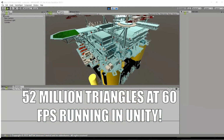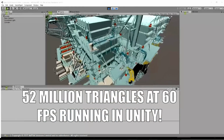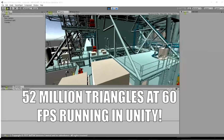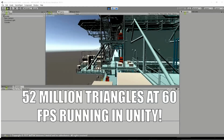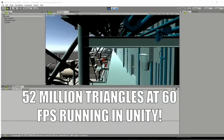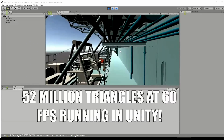This is the same shell platform running in Unity. So we've basically started with the graphics integration. This data is coming one step removed directly from our CAD system, but we can render this same 52 million triangles in Unity at 60 frames per second, which we think is pretty good. And of course, from this, you could develop a Unity application that you can send to your customers and that kind of thing.